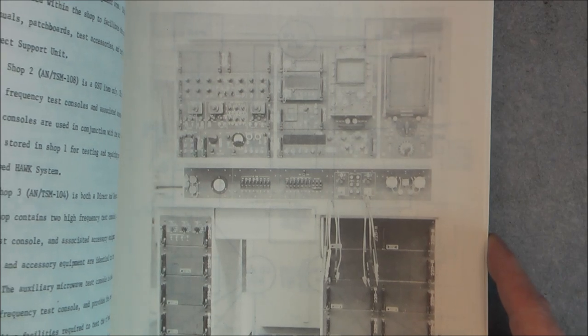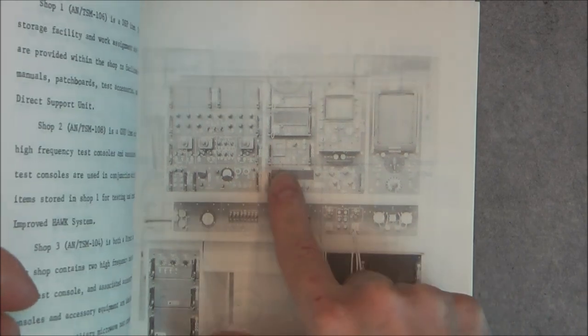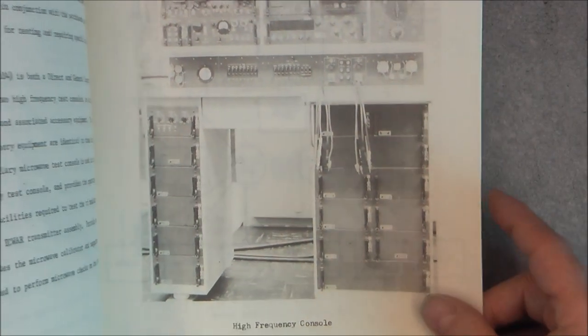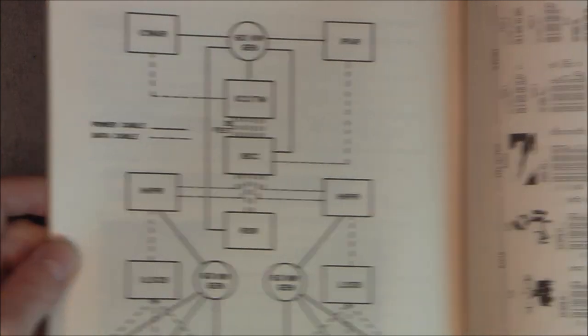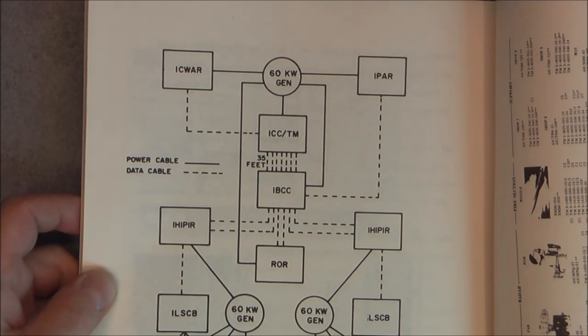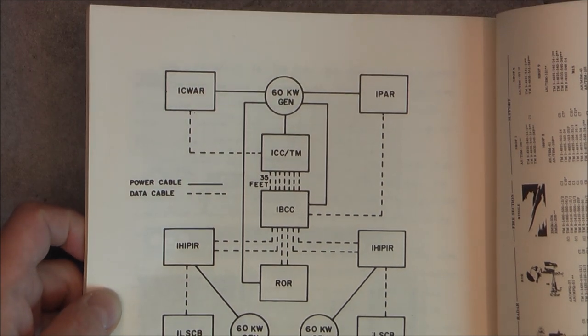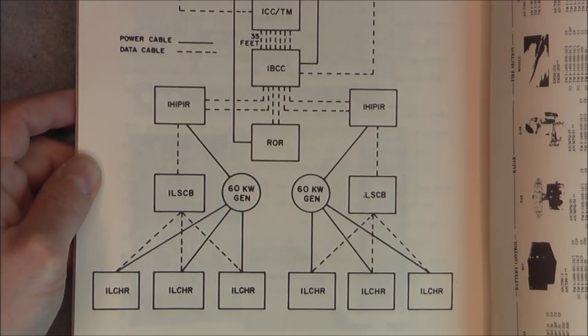Here is your high frequency console. I believe we did see it previously in another book. This is where you have your displays and your oscilloscope. I would love to get something like this to take apart, obviously. Cable system between everything, quite important. Power and data cable. 60 kilowatt generator, powering everything. Three of them actually.